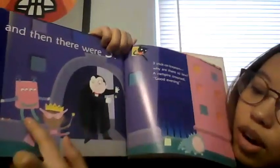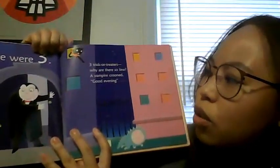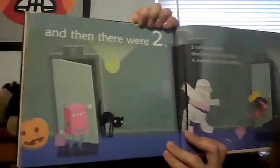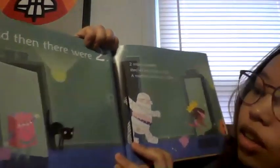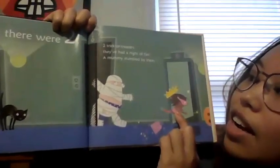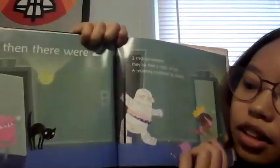Ooh. One, two, three. Three trick-or-treaters. Why are there so few? A vampire crooned, "Good evening." See the vampire? And then there were two. Let's count. Can you spot the two trick-or-treaters? One over here and two. Two trick-or-treaters. They've had a night of fun. A mummy stumbled by. Look at the mummy.